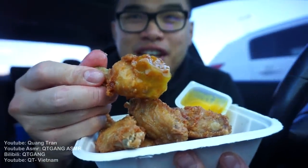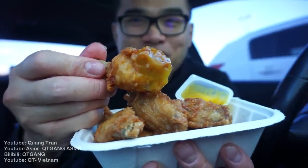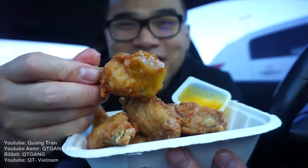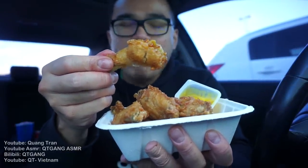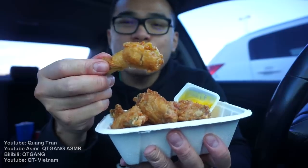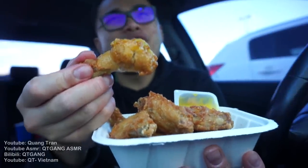You know what? I'm lying to myself. Never lie to yourself, guys. These are fried chicken. Guys, another bite of this with honey mustard. I apologize. I'll keep my word after this. With the honey mustard, it's amazing. I was never a really big fan of honey mustard.